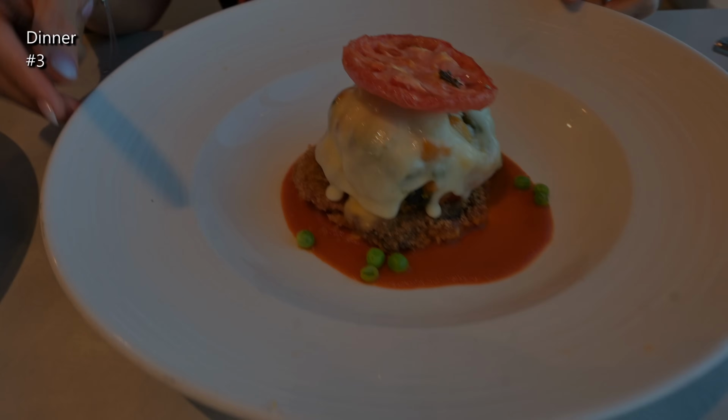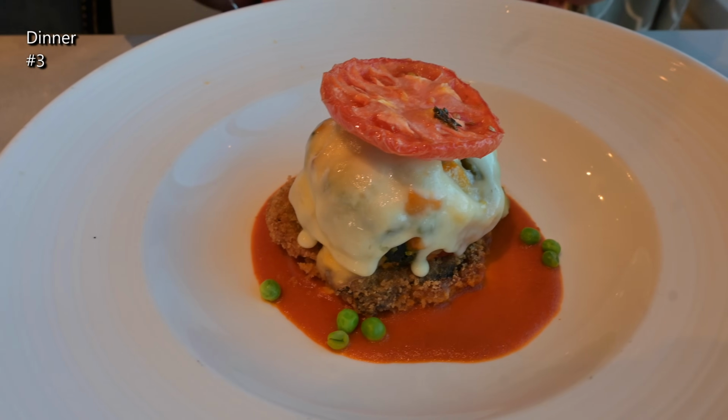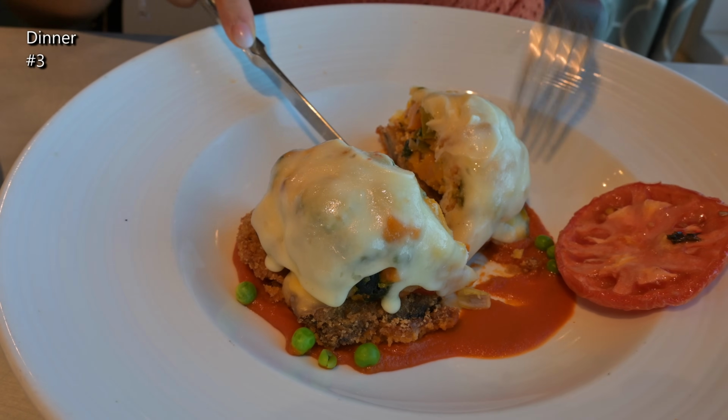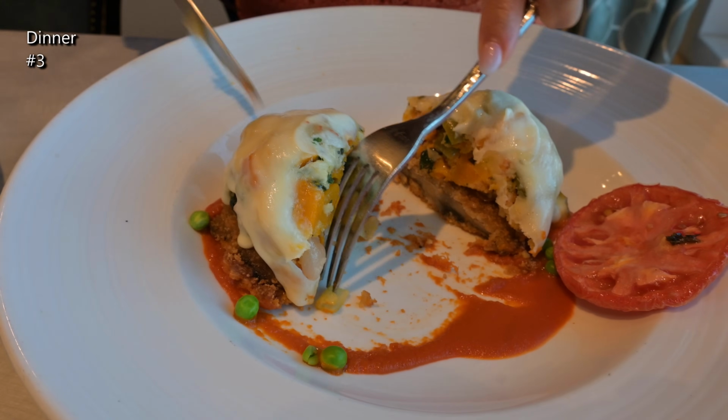Really fancy. Look at that. It's like a piece of art. Reveal the layers. Oh my goodness. Look at that. That looks fancy. So elegant. That's a really good vegetarian dish.